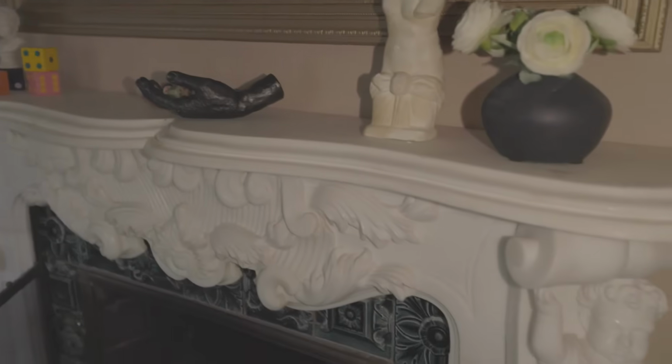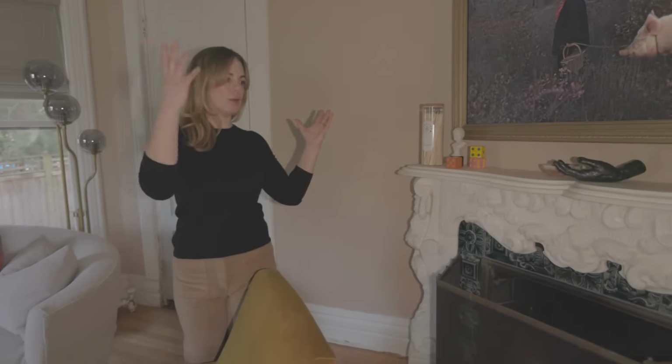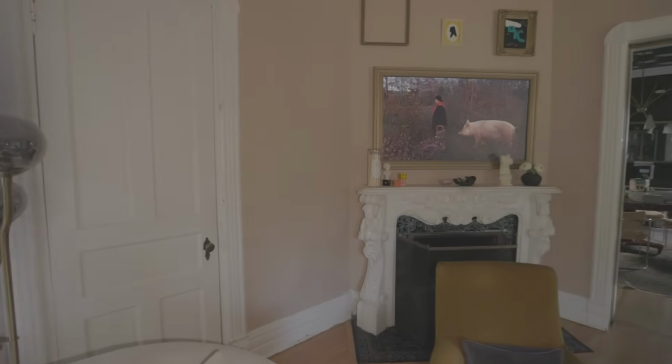We do hope to turn it into a gas fireplace down the road, but we were told we have to completely redo our chimney, and it's this huge project that's not fitting in our budget anytime too soon.